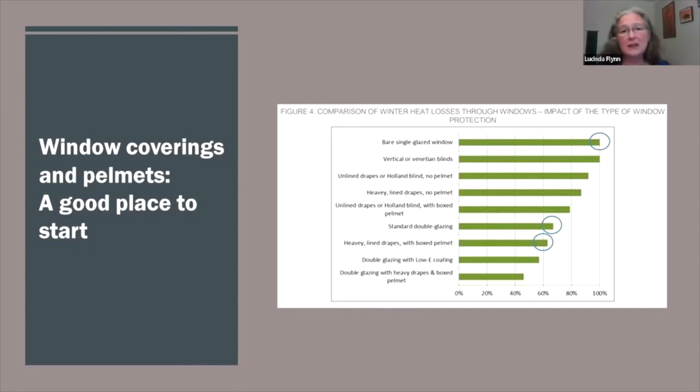You can often get heavy lined curtains from secondhand shops because they're not in fashion, and you can get really good quality ones, and you can make your own DIY pelmets. So that could be a good option. It's also a good option for a renter who is obviously not going to upgrade all the windows to double glazing, but you can put in your own window coverings. Window coverings are particularly good at stopping heat loss through windows in winter. They do help in summer a little bit, but mainly it's for winter.